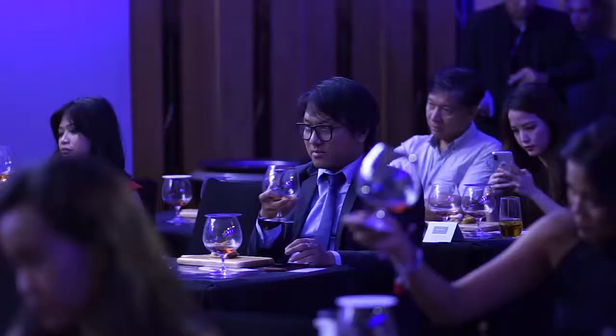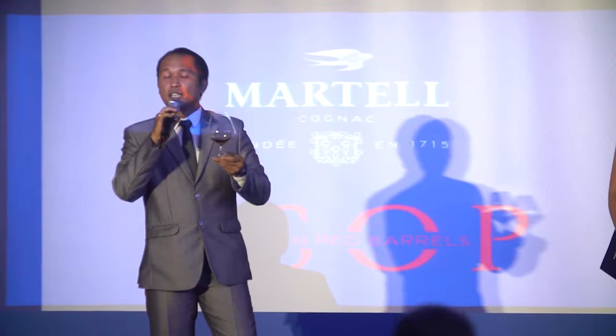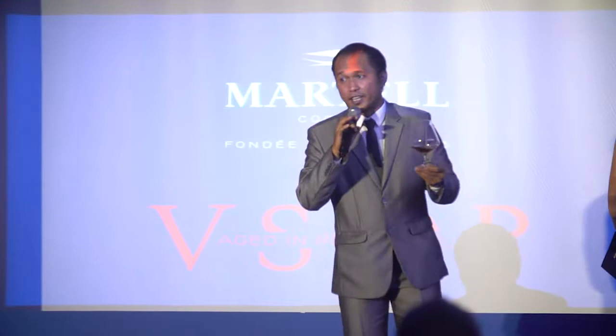Red? Copper, maybe? With a glint of gold? This is the product created by the red barrels. If we compare it with the previous, old VSOP, it's going to be different. The old VSOP's color is even darker, because it used the new barrel, which is used for less than a year.